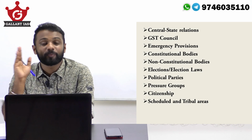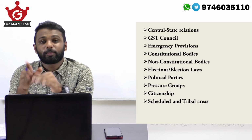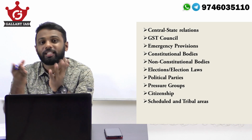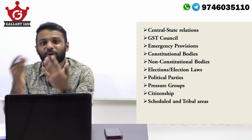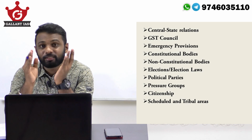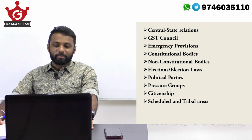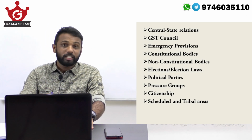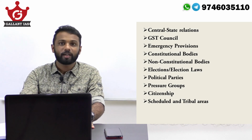Again, elections and election laws, political parties. So regarding political parties, we will talk about which party is eligible for national party status, its criteria, and who declares it. Similarly, state parties. Because questions are asked from these topics in the UPSC prelims and mains, that's why these are given more importance. Again, pressure groups, citizenship, who is granted citizenship in India, and scheduled tribes. So these are the areas we are going to cover under our course. Please note that these are not the number of modules or the order in which we'll be taking the classes, but an outline of topics which are going to be covered here, right?